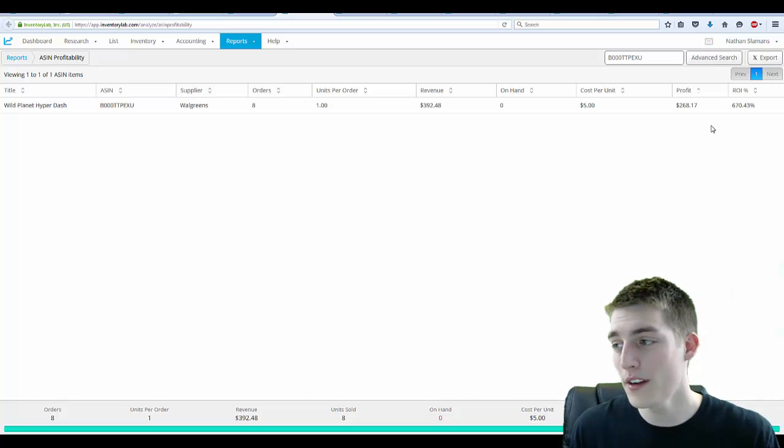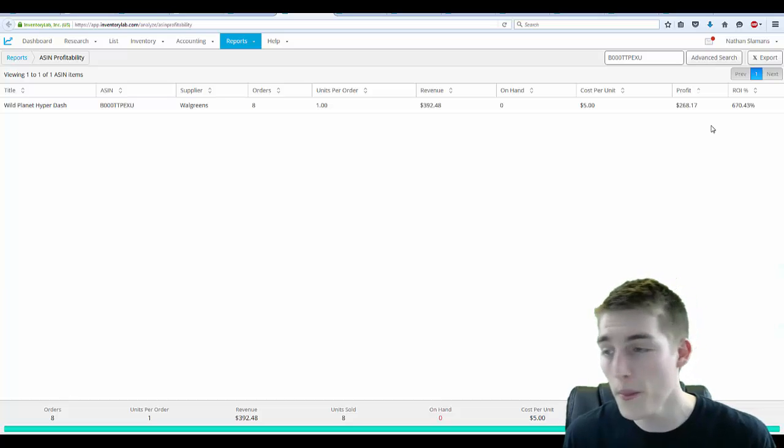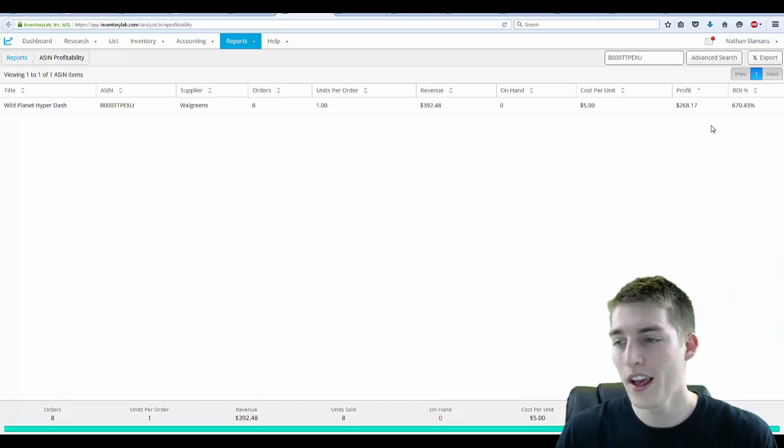This one, it's hard to believe that it's only $5 and sold for that much, but it was selling for like 50, 60, even more than that for most of the year. It does break sometimes. The refund rate on this specific toy is a little high, but if you can get it for this cheap and make this good of a profit on it, it's typically worth it. I know it has been for me. So that's another look at a toy. I always find that one interesting.